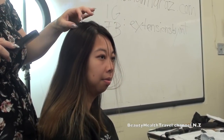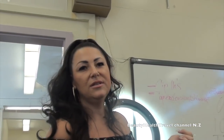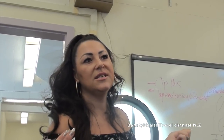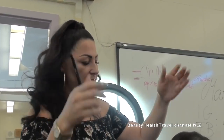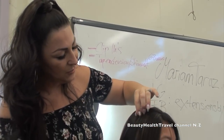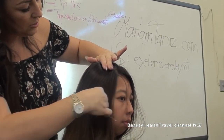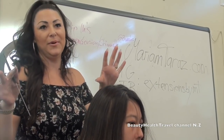So the tapes, for a full head, I use about 30 to 35 sandwiches, which are 60 pieces in total, because you sandwich them together. But you see how it's kind of peeping through here? So if this would be a pink or a blonde, it would definitely pop.